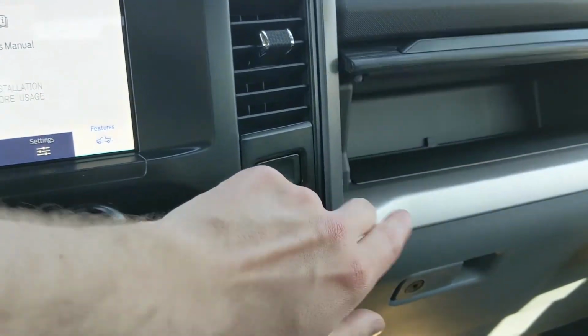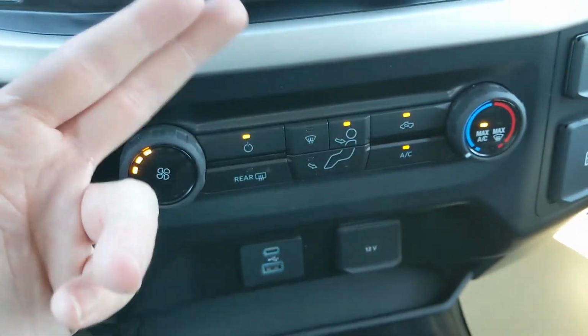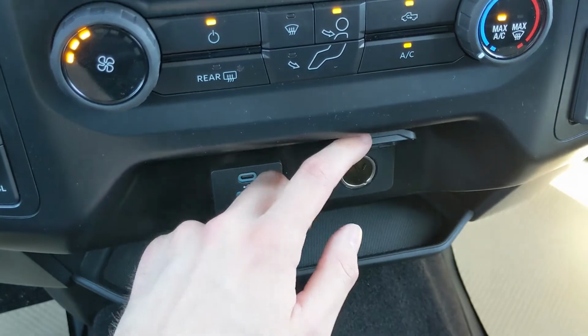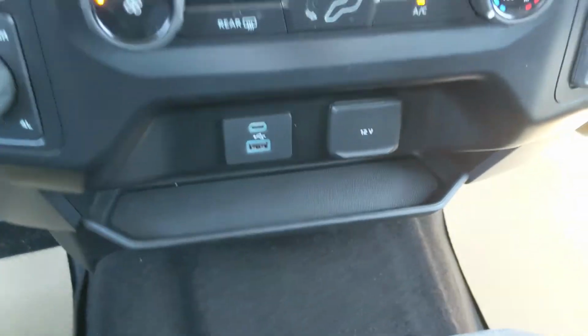Then moving on to the right, where you have a 12-volt power outlet, USB and USB-C, and this button up here to open the compartment of your glove box. Then down beneath your climate controls you have another 12-volt power outlet with a USB and USB-C, as well as this shelf where you can put your device while it's charging.